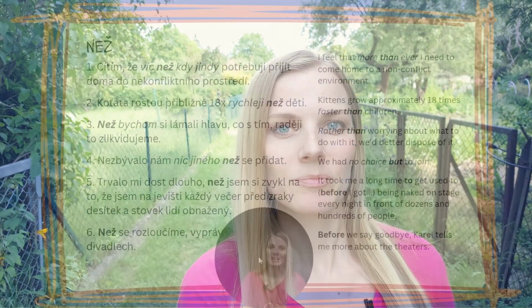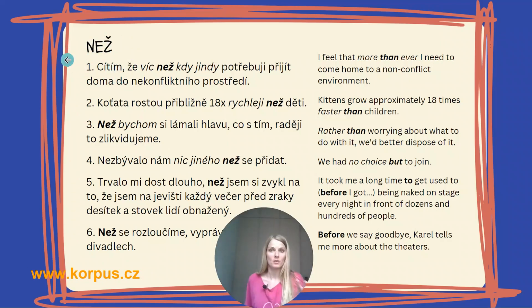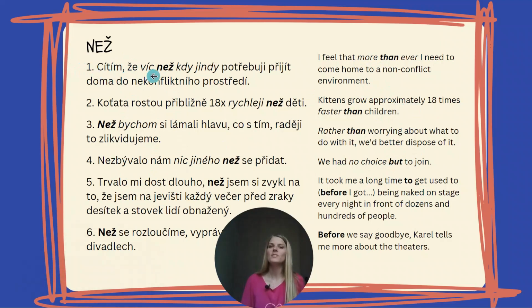Now I want to show you a couple of examples from the Czech corpus so you see more context. So let's have a look at a couple of examples here where než is used as a connector with another clause or just comparing two things. You have the Czech sentences on this side and the English translation on the right hand side. 1. Cítím, že víc než kdy jindy potřebuji přijít doma do nekonfliktního prostředí. Víc než kdy jindy. This is a phrase that we can hear quite often. More than ever. Víc než kdy jindy.